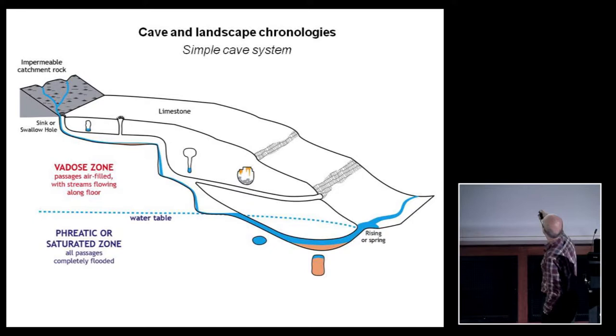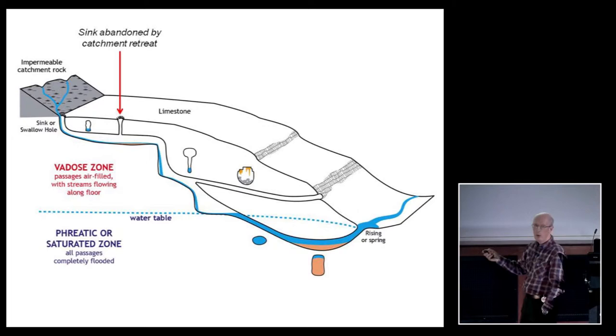Anyway, but over time, of course, the landscape does change. And this is an old sink, which clearly had water feeding into it when the shale margin was somewhere out here. So that's told you the shale margin has moved back over time. So that's part of an older landscape, a relatively older section of passage. And then you've got an older passage here where it went to a rising at a level when the valley floor was higher. And so you've got those preserved. So that's telling you that this is an earlier cave. So it's a relative chronology.